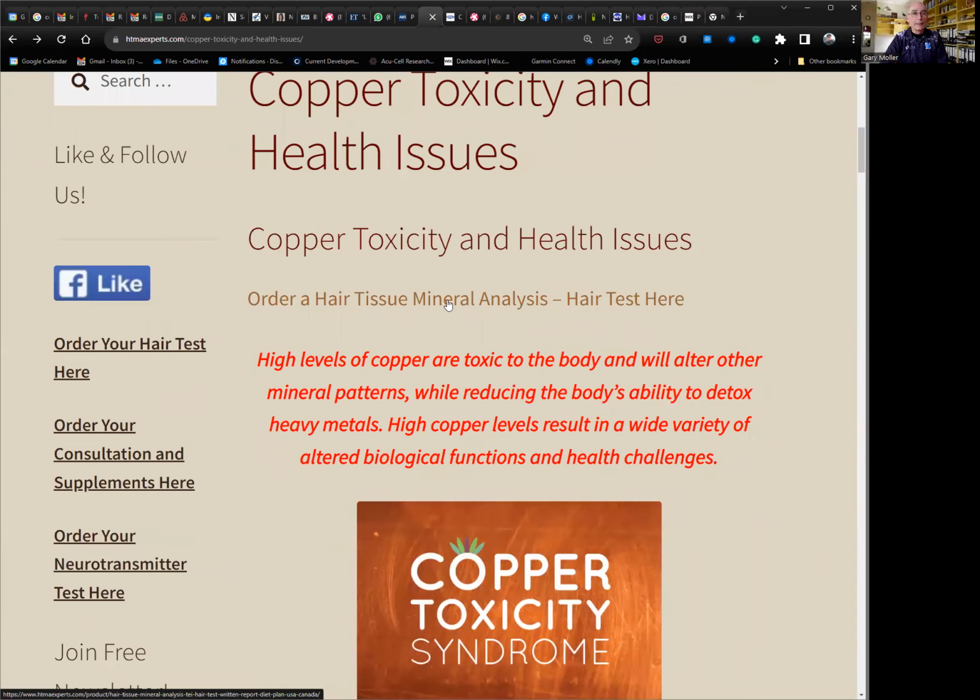Copper is actually quite similar to lead in properties. If you think about it, it conducts electricity, it conducts heat very well. It has a low melting point. It's heavy, and it's malleable. You can mold it very easily as compared to, say, steel. So copper is essential for metabolism and a number of other functions within the body, but when it's excessive, it can begin to act like a heavy metal, like lead.